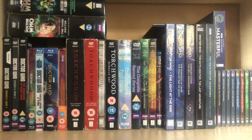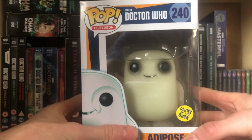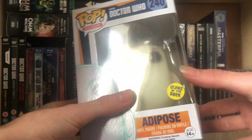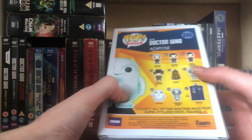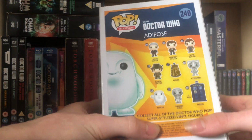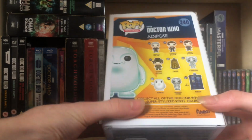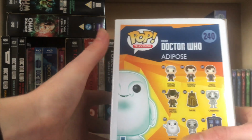And the other thing that I picked up that wasn't a book or a magazine from the Who Shop was this, which I've been trying to get my hands on for ages and ages, ever since it came out. It's the Adipose Funko Pop, and this one glows in the dark as well, so it's absolutely adorable. I was quite sad because I heard a rumour going around that they're not going to make any more Doctor Who Funko Pops, which makes me kind of sad. But also, they do have Kablam Men going for like £1.99 in Forbidden Planet, so maybe it's just the Kablam Man.